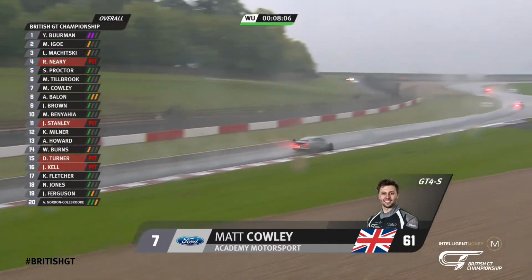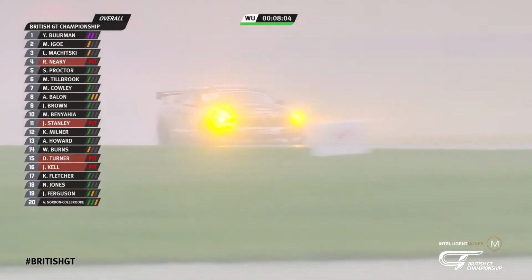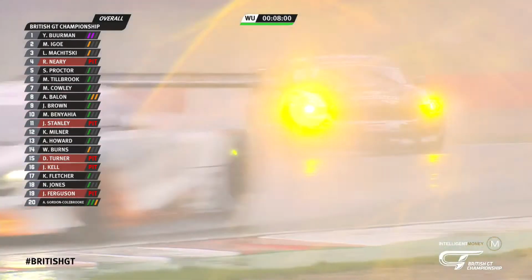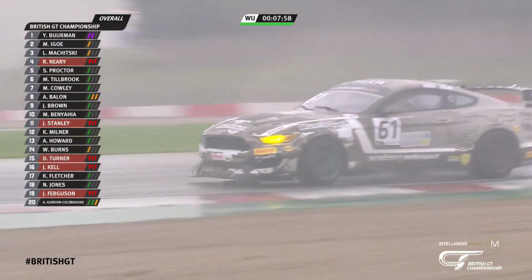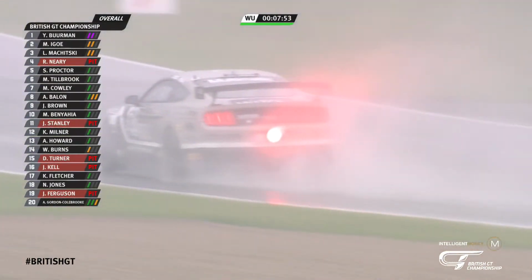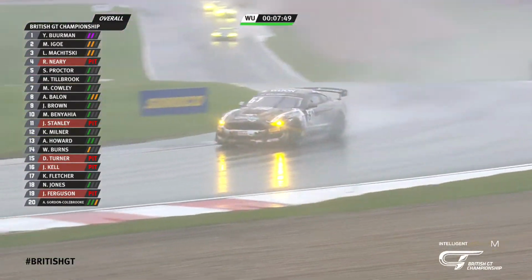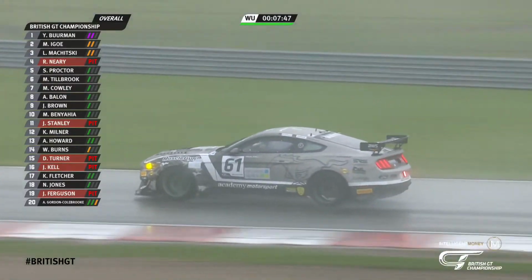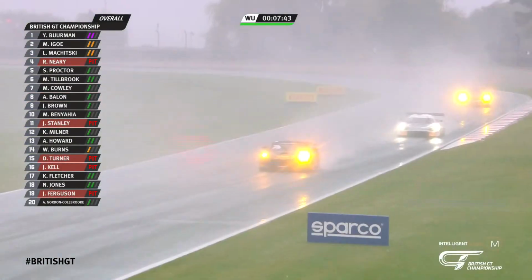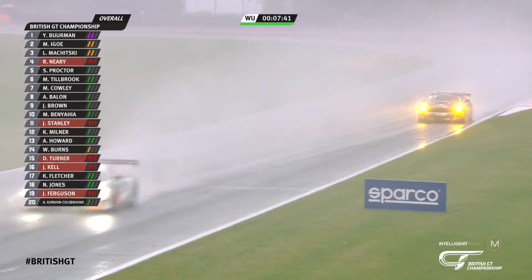Now, we haven't really touched upon GT4 just now. GT4 is a tad less complicated than GT3 because at least the overall championship has been wrapped up. Will Burns and Gus Burton already champions after a win in the wet at Oulton last time. Big drift there from the Academy Motorsport Ford Mustang, which, Joe, I would have thought would be an absolute pig to drive in the wet. And yet, our first wet race of the year at Snetterton was won by the Academy Motorsport Ford Mustang, so they're doing something right with their wet setup, aren't they?